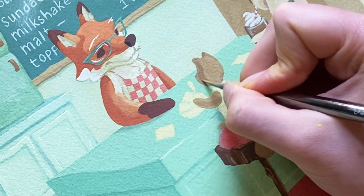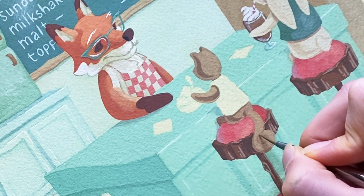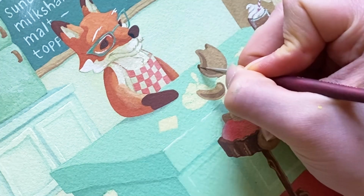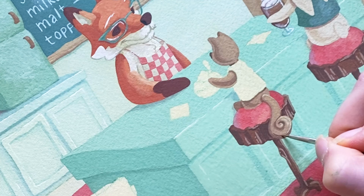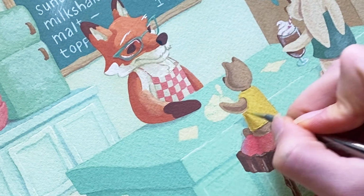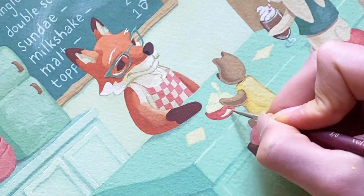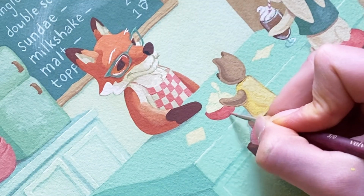Overall, I'm pretty happy with how this painting turned out. Of course, there are definitely some areas that could be improved upon, but part of illustrating is knowing when to call a piece done and move on to the next illustration. There are always going to be areas we can improve in. We're always learning and growing as artists, and hopefully each new painting looks a little bit better than the last one.